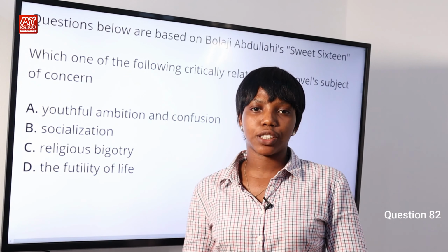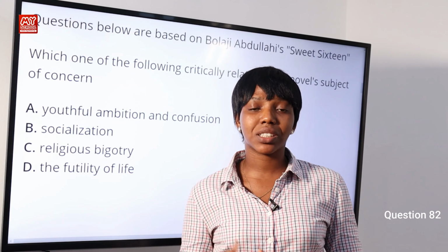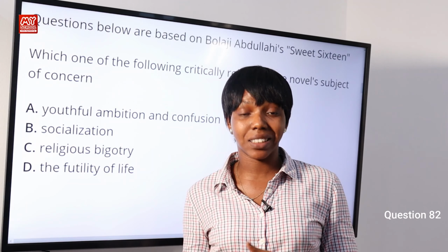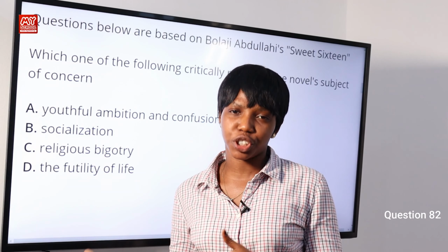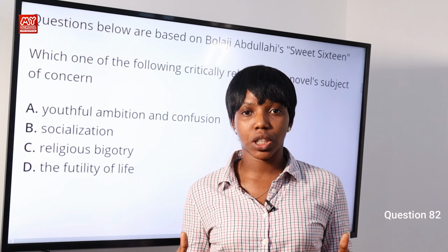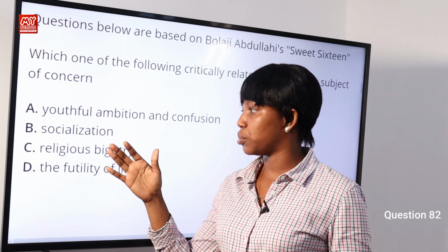Now, if you read this text, you see that the text centers on socialization, Aliyah's socialization. What is socialization? Socialization is the process of acquiring personal identity as well as learning the norms and values of a society as regards to a person's social position. So we see that in this text, Aliyah has been trying to socialize to find her personal identity in the society where she has found herself. So option B is the correct answer.